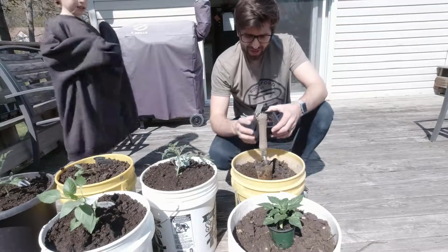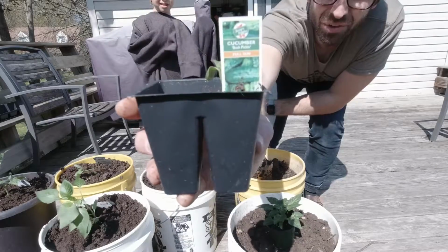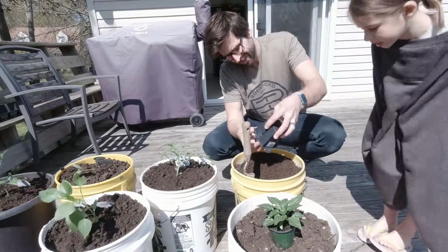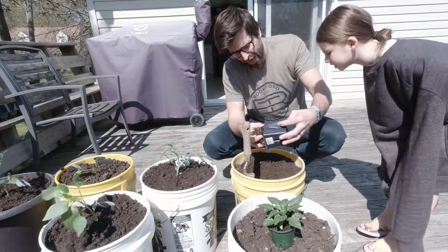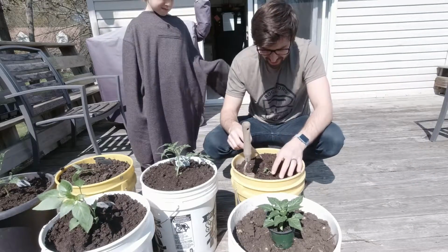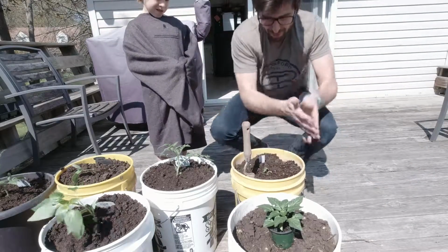Oh. This little guy. This one is the one that survived. This little cucumber. Come on out. Don't be shy, little guy. All right, hopefully you live, buddy. You gotta live for me, buddy boy.